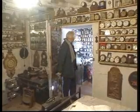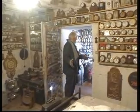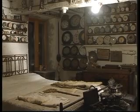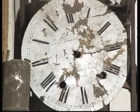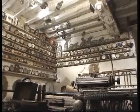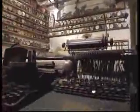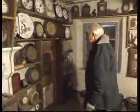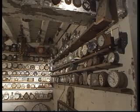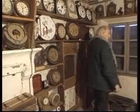Oh, he actually has a bed. Yeah. He certainly had a lot of clocks. So this was where he lived.